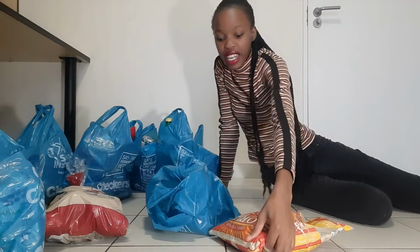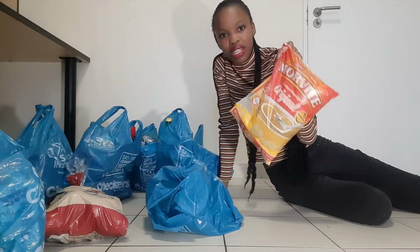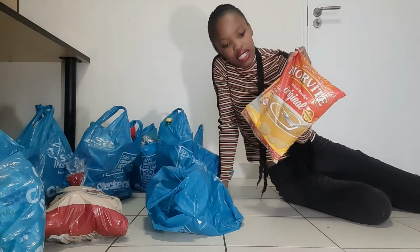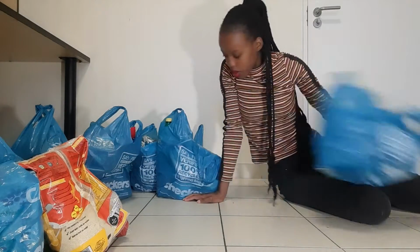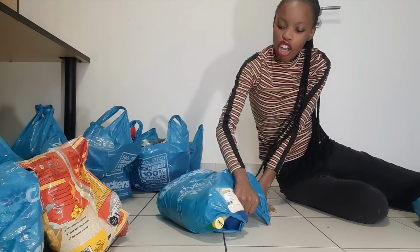I like it for the pirates. So yes, this is what I eat when I'm too lazy to cook in the morning. The price for Movite at Checkers is like 26 rand. Okay, we can put this plastic away. Now, time for the other plastic. No, no, no!